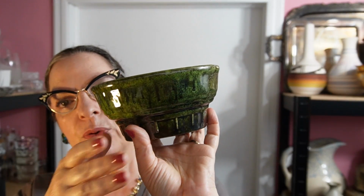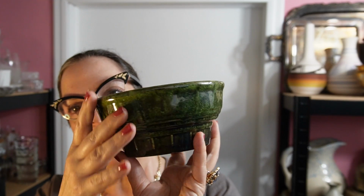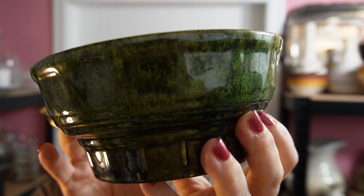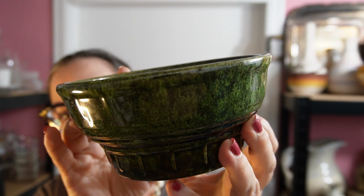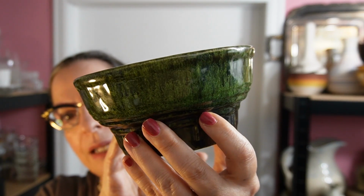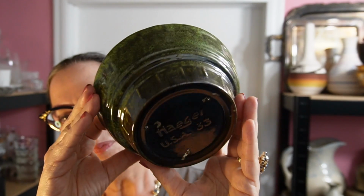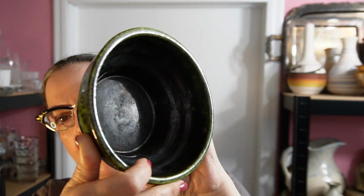It's a forest green. Now you're going to see this one in green, but just like a solid green. This one is a drip glaze. Do you see it? Look at this. Number 33 at the bottom. It's from the 60s. It's perfect. In really, really good condition. No chip, no crack, no crazing.